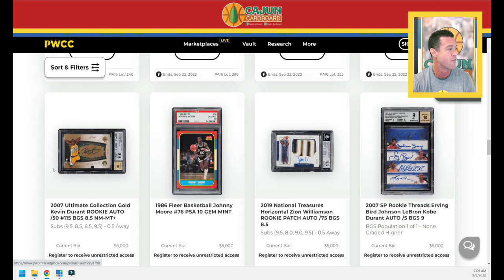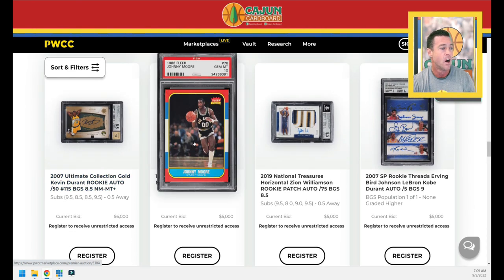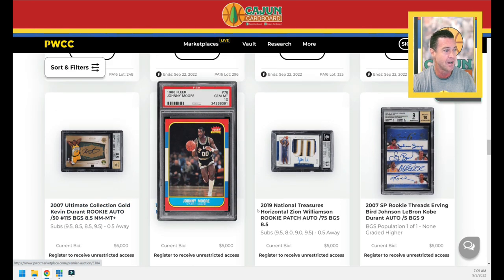Another Durant autograph rookie, another Durant autograph rookie. Oh boy, I know where this is going. I'm not going to talk about it. It's an off-center PSA 10, but it's a PSA 10, right? And this is one of those rare occasions where the label means more than what the card looks like. The fact that this card is in a PSA 10 is going to make it go for, you know, $40, $50, $60, $70,000. It's the Johnny Moore.